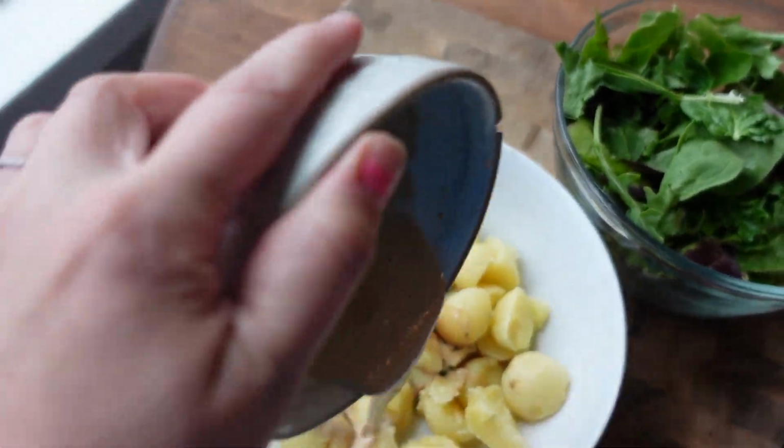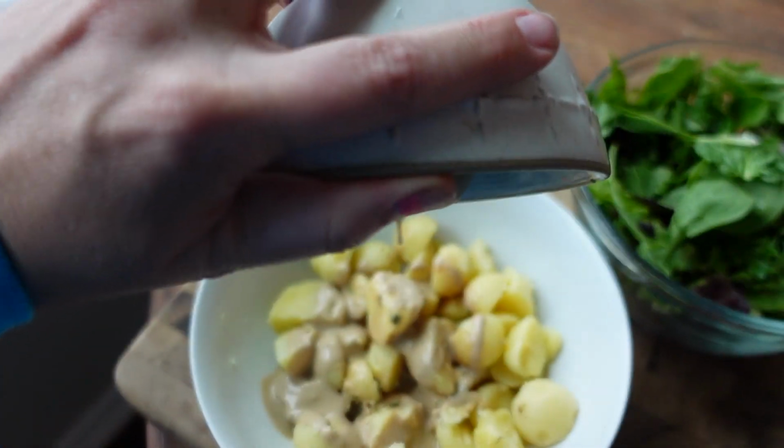Now, not just cheese sauce, there's taco sauces. There's also my Hungry Vegan Mama dressing. That is also pretty popular. I mentioned mixing that in with potatoes. I use that for my potato salad. So good, so satisfying.